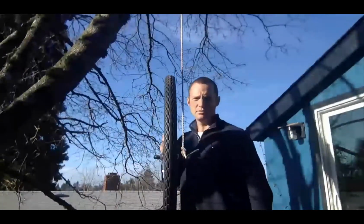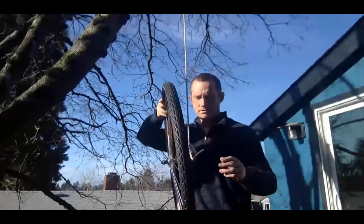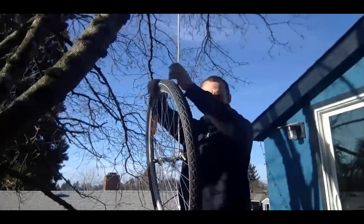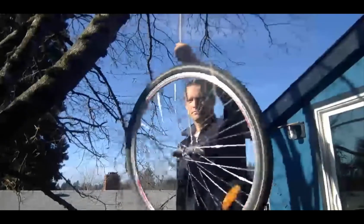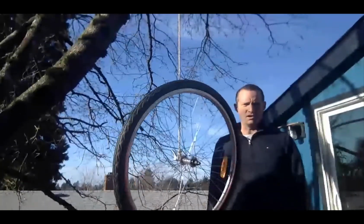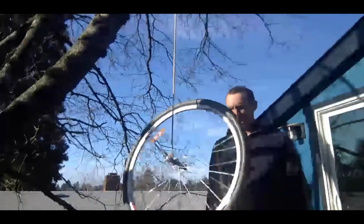But what's going to happen to it if I spin it and then let it go? You would think that the same thing would happen, right? And probably when you first saw this, you were amazed that it did not fall. So here I'm spinning the wheel and now I'm letting it go, and the wheel is not falling. You'll be able to see that as it spins around here.